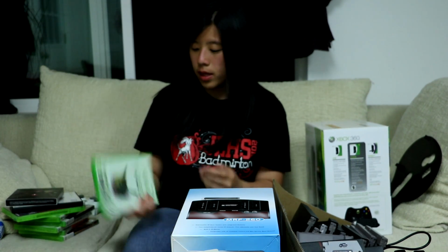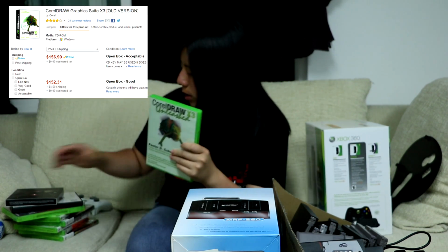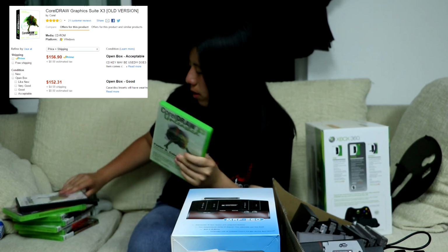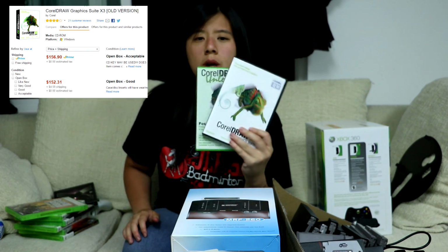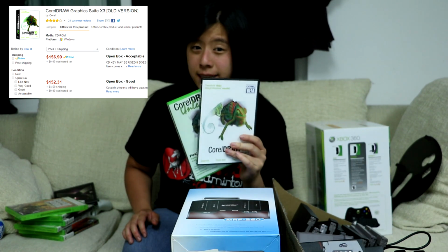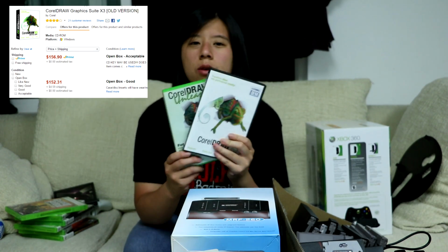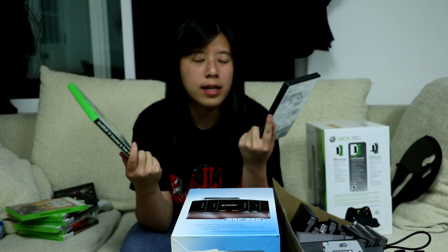Let's put that down. And then I also got this Corel Draw X3 thing from her. Let's see if I can find the main disc here. Here we go. The main disc is this program. I know that this is a pretty old program. It came out in 2007. They have Corel Draw X8 now, but for some reason this is still going for like 100 something. So I'd have to do a little bit more research before I sell it.